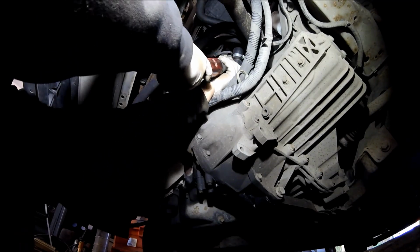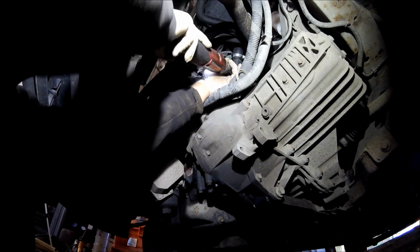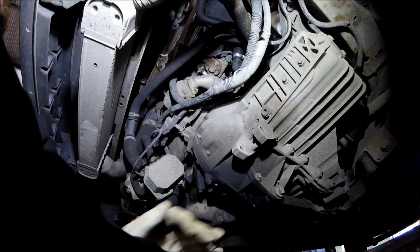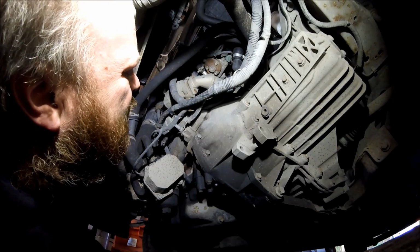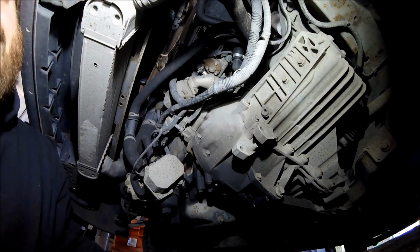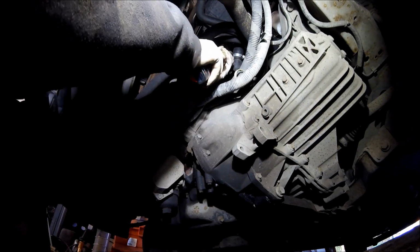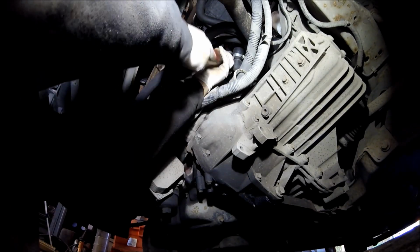Oh, that's tight. Oh dear. I sorted that one out. Looks like we're not going to be blanking this EGR off after all. Yeah, the bolts.